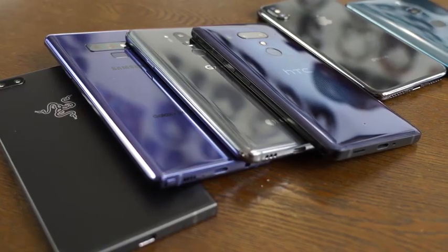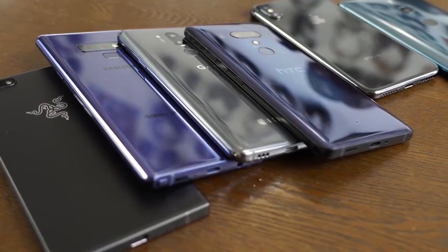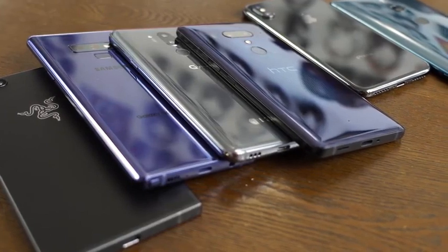So there you have it, guys. Those are the results. Clear winner here is still the LG G7 ThinQ. The Galaxy Note 9, which is the newest device right now, has actually fared pretty well at 103 decibels and 106 depending on surface and off surface. And the HTC U12 Plus really showcased the BoomSound is still pretty good.